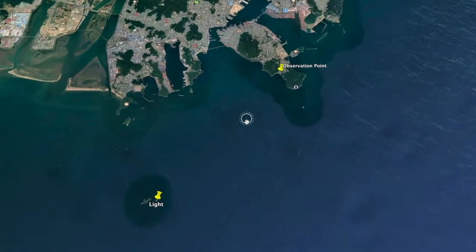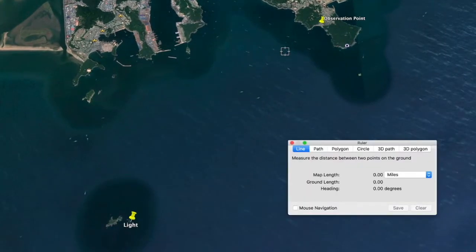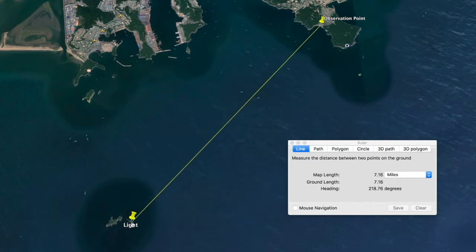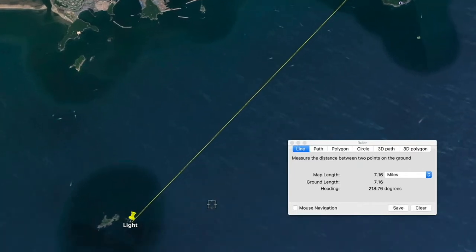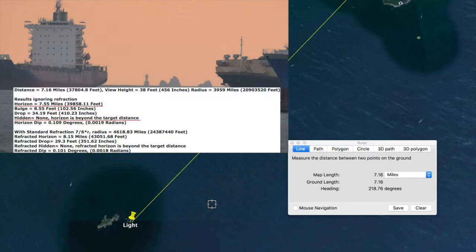All right, so if we take a measurement of the distance between these 2 points, I apologize for using miles. This lighthouse is just over 7 miles away. And now, as you can see from the curve calculator, that fits about right to what we should be seeing. And when you compare the curve calculator and this shot here, everything fits in. It's about what's right. This lighthouse is about at my sight line, or about at the horizon line.